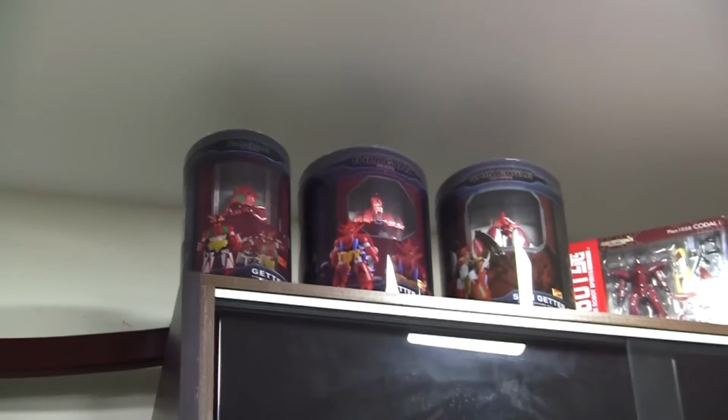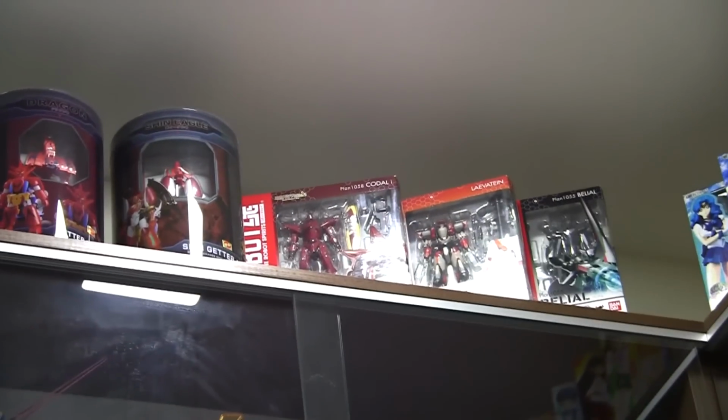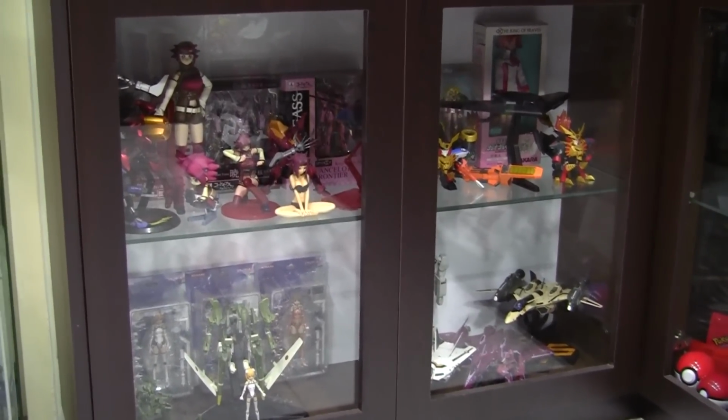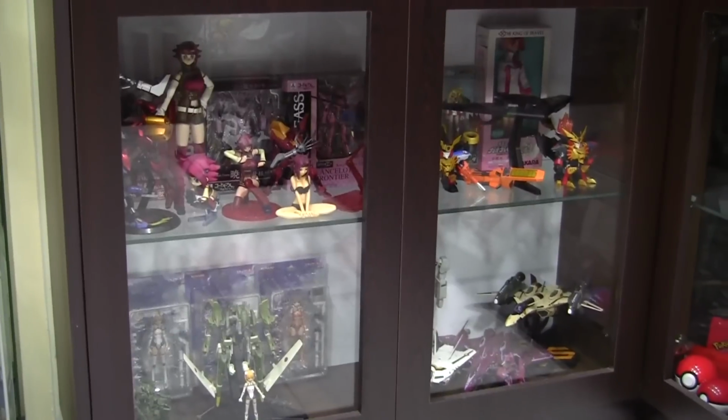Right on top are the Dynamic Change Getter Robo figures in box, along with several more Robot Damashii figures that I've yet to open. In the cabinets below are more robots, including sections dedicated to Code Geass, well, mostly Kallen and the Guren, Gaogaigar, Sky Girls, and Macross.